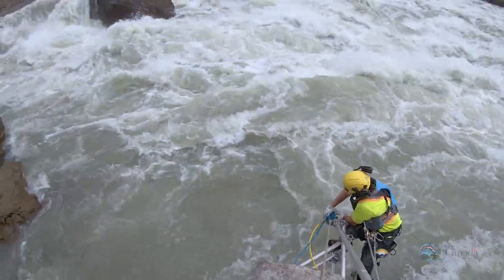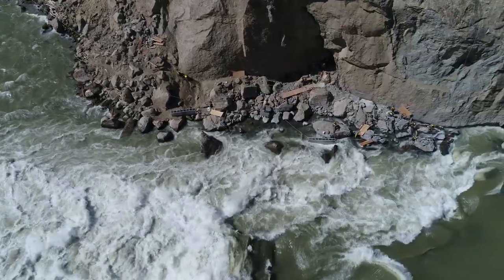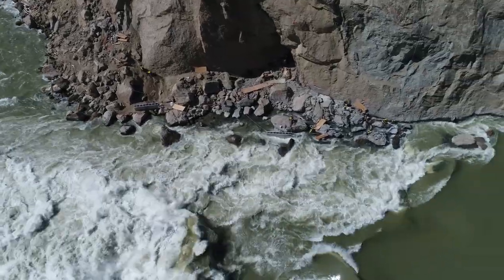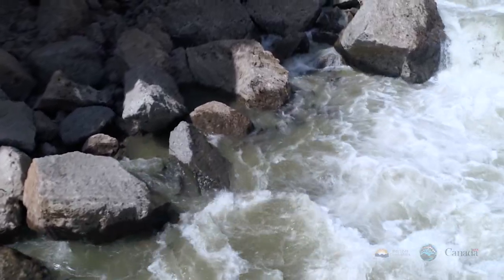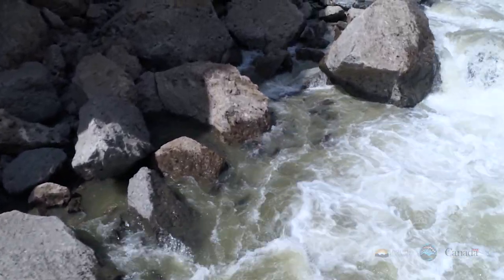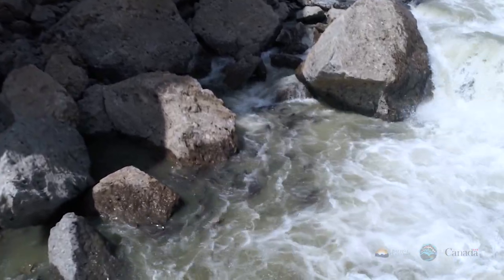It's been extremely rewarding on a day-to-day basis seeing the progress we've been making, and very fulfilling to know that you're helping a species that a lot of people depend on and cherish. Doing this type of work has definitely given me a bigger respect, especially for the salmon, to see how they can get up some of these turbulent waters.